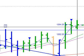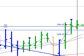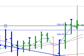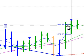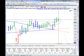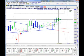It opened lower, so it looked like the spike wanted to work, but it didn't. It could not move, and the close higher was right on target of where I thought we should have been anyway. So I re-entered the market at this mark, 1264.25.